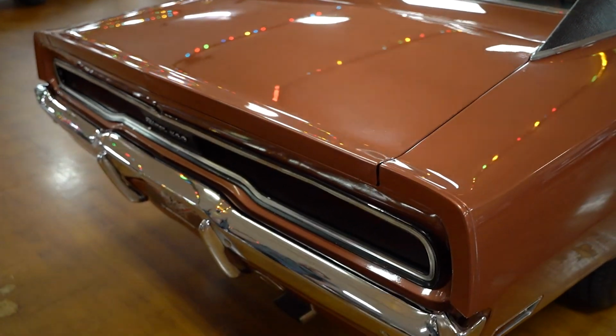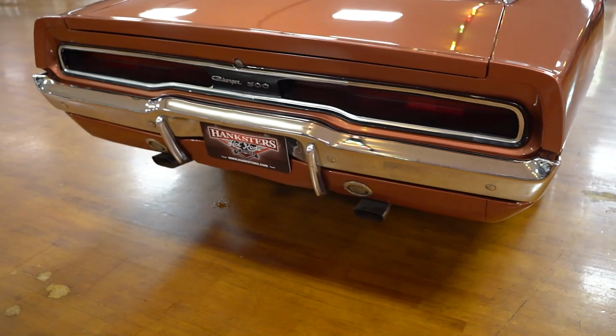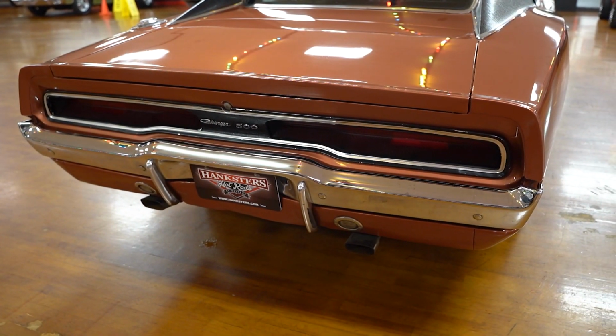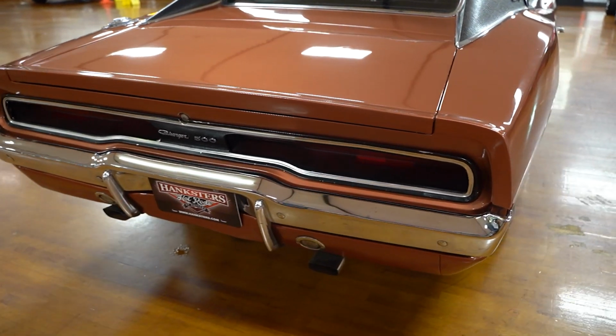The chrome on the rear bumper is fantastic. Reverse lights down low there. Charger 500 designation in the center there between the brake lights.